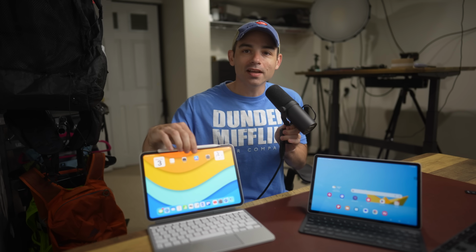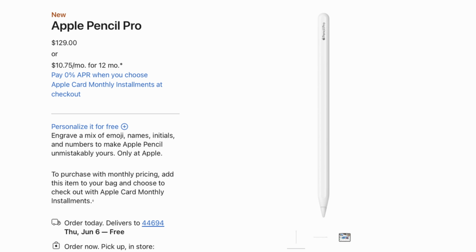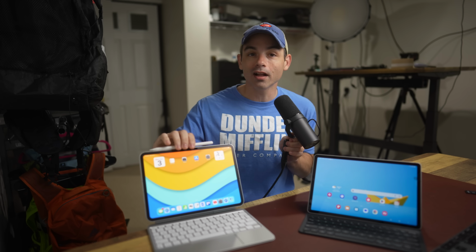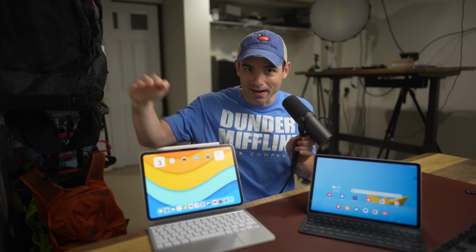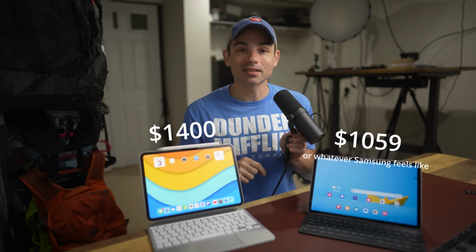Also, you have to buy the Apple Pencil on top of the Magic Keyboard, which is another $129 on top of that $300. So just in accessories, we're looking at $429, or half the price of the original tablet, just in getting it set up. So price right off the bat, $1,400 for the iPad Pro and $1,059 for the Samsung Tab S9.